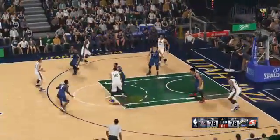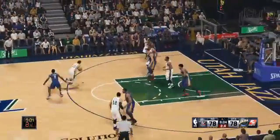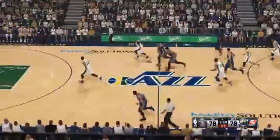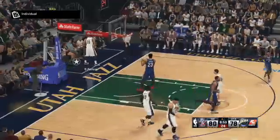And it's Harris off the drive to the wing on the left. Kicks it out to Ridnour. Just 2 to shoot. Rejected by Jennings. And here they go. And it's Davis finishing it off.